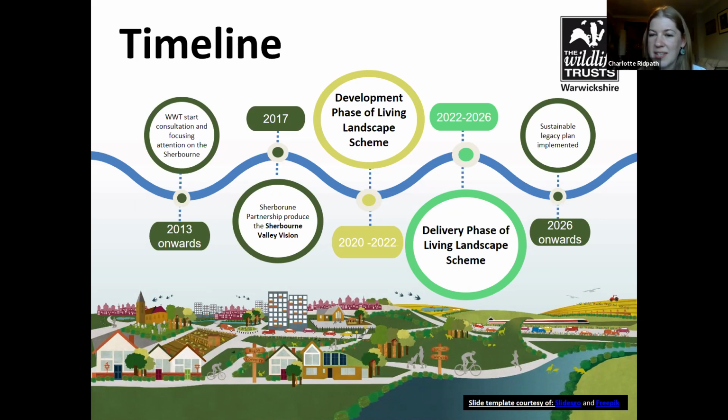And after 2026, when that main bit of funding runs out, in the same way that with the South Valley, we didn't want that to just peter out. It is about legacy. It's about keeping that momentum going. So through this project, part of it is getting communities to really take ownership of their river, and things like volunteer groups, friends of groups, to go out and continue the monitoring and any litter picking or brush clearance, invasive species removal, and all the other things to keep the river ticking along and doing well when the main bulk of the capital works funding has run out.